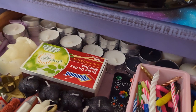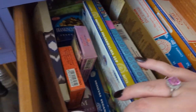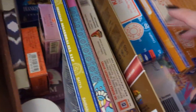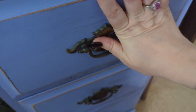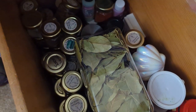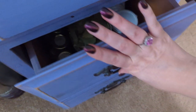So, there we go. Since I'm already on this side, we've got all kinds of incense. I've got black backflow incense. I've got cone incense, and I've got lots of stick incense. This is for stick incense. This is for my cone incense, and I showed you my backflow burner. And then this one is basically my apothecary. It's got all kinds of herbs in there that I will not go over because we don't want to be here all day. So that's what's in that one.